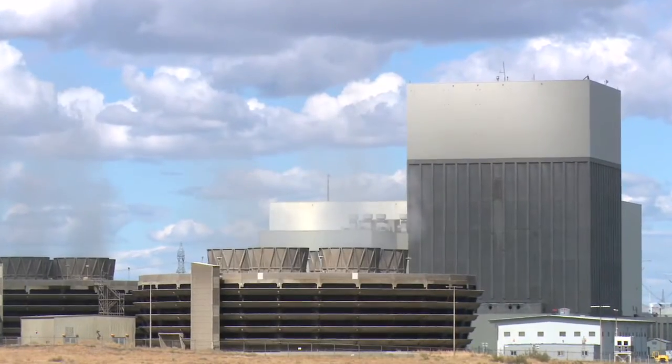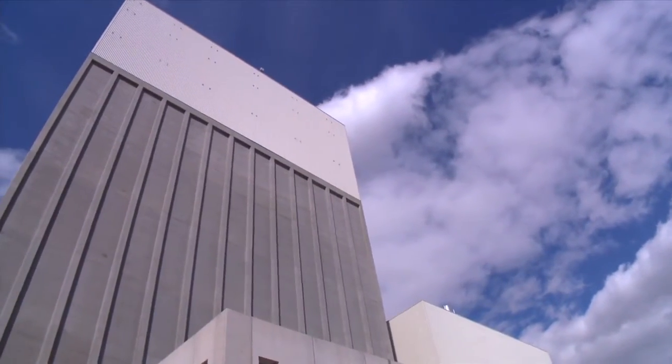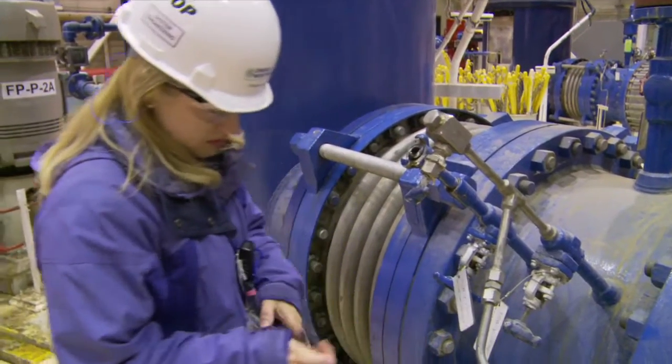In the United States, we operate the safest fleet of nuclear reactors in the world, and Columbia Generating Station is no exception. This is an industry in continuous learning mode, never regarding safety as static.